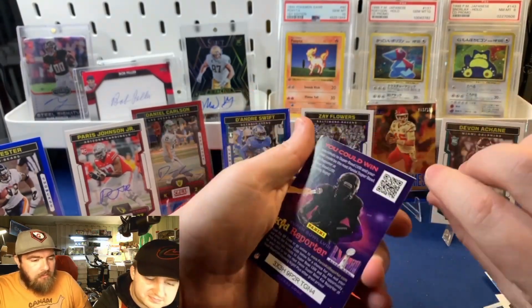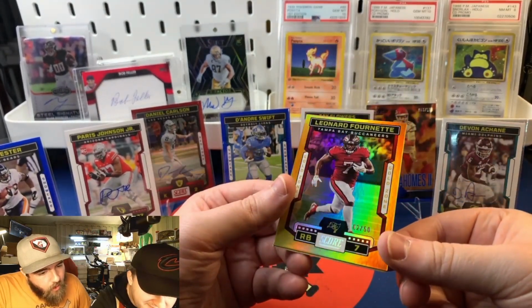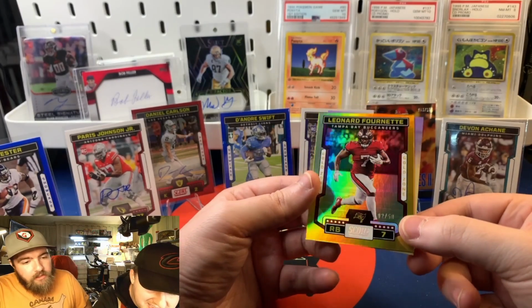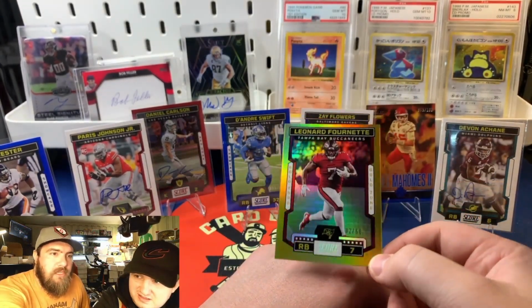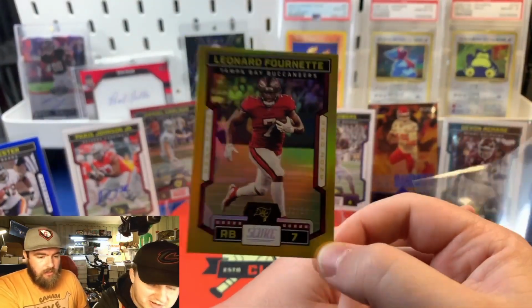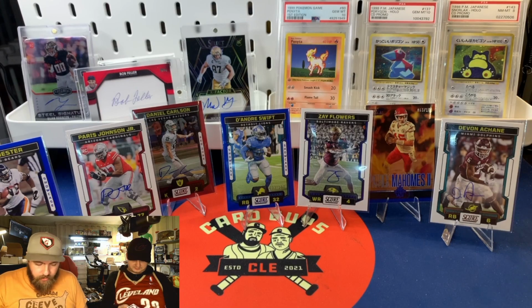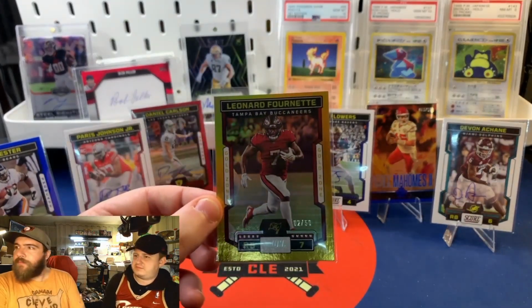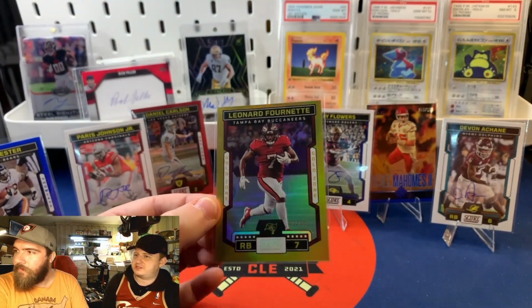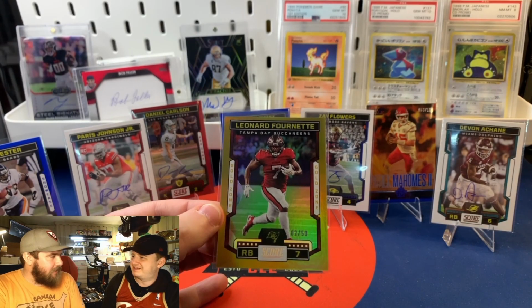Gold Fournette, numbered to 50. Not on a team, unfortunately, but by the time this is going up, I saw he was visiting the Bills. I do like Fournette quite a bit. And I saw that if it went well, the Bills were quite interested in him. I do like that Topps and Panini across all sports have just kind of agreed that gold is out of 50. Yeah, that's kind of cool.